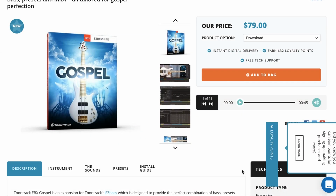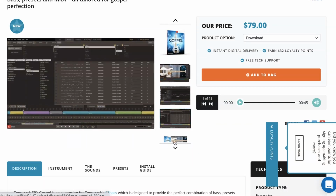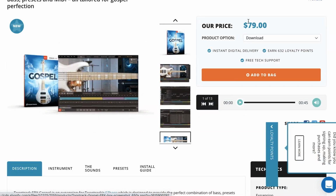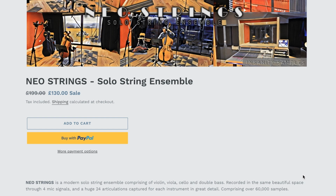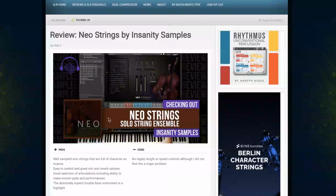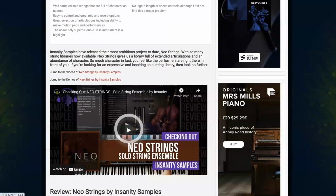Toontrack's latest release in their EZbass is Gospel Bass, and boy, just listening through this thing, it sounds like it's going to be way more useful than just for gospel music. Available for $79 over at our friends at Time+Space. And Neo Strings, an Insanity Samples instrument of solo string ensemble, available now for 130 British pounds, normally $199. And we do have a review of Neo Strings if you want to check that out.